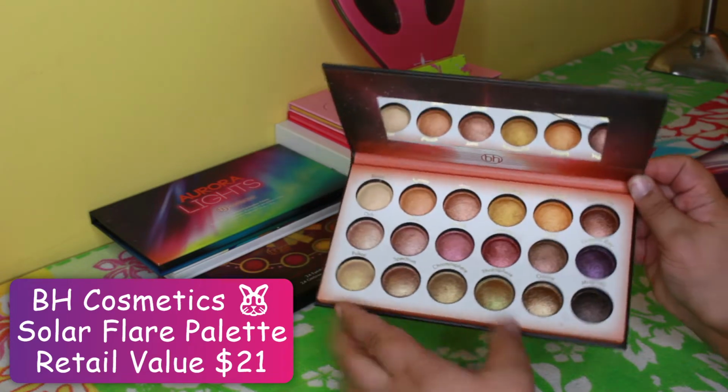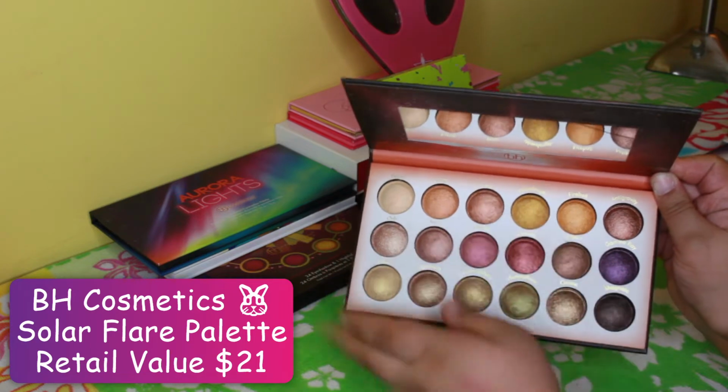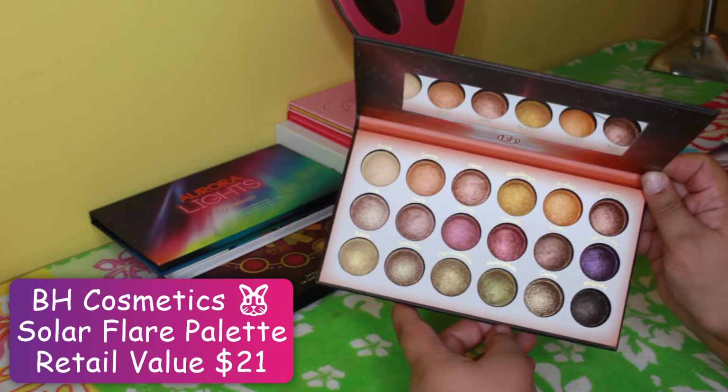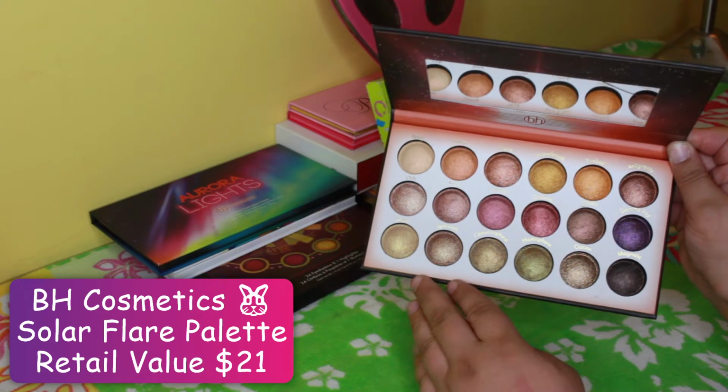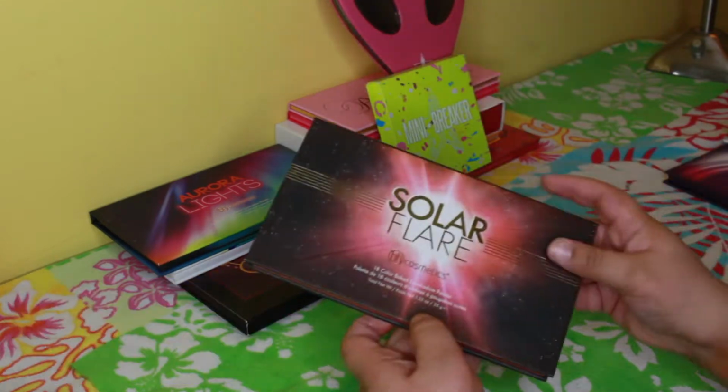Well, it's on. See, like Sunray and Fireball look almost exactly the same. They're like two shades of darker orange, but this whole bottom row could be one shade. These three look the same in that one, but whatever. She's hidden here.